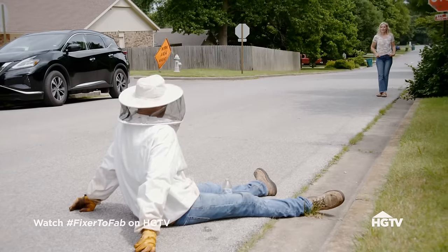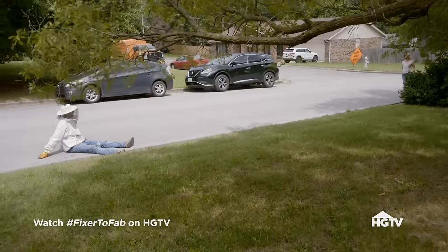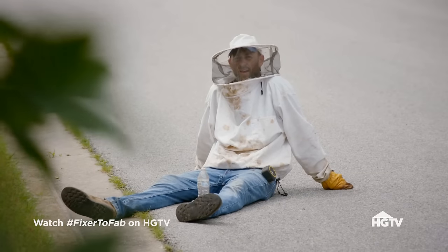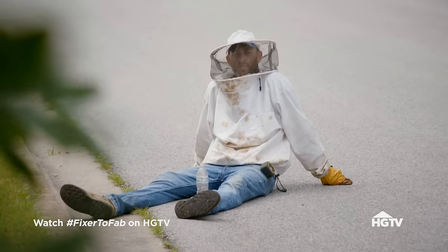I just kind of wish I could give up on this house. I know, I was just thinking, this is turning into a really big nightmare. I feel like this bed and breakfast is just slapping me in the face a lot.